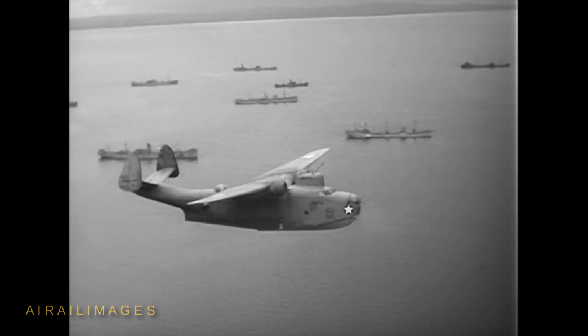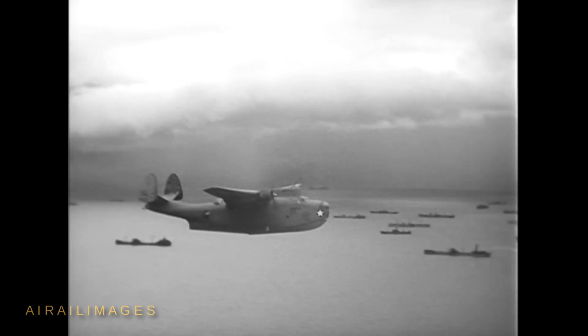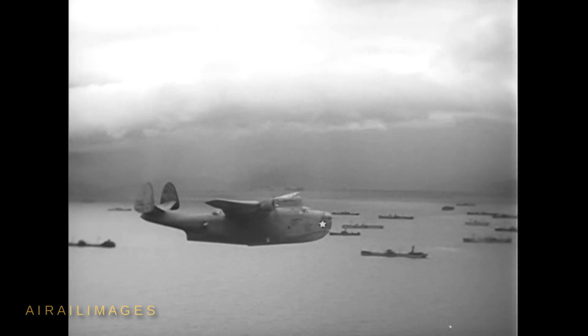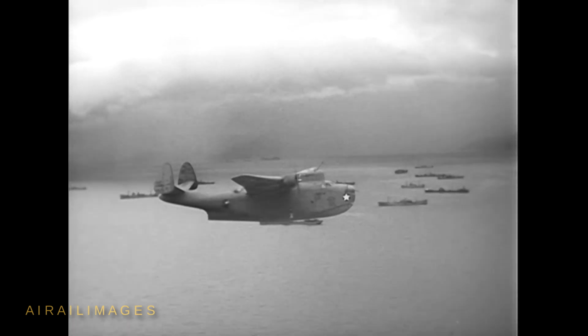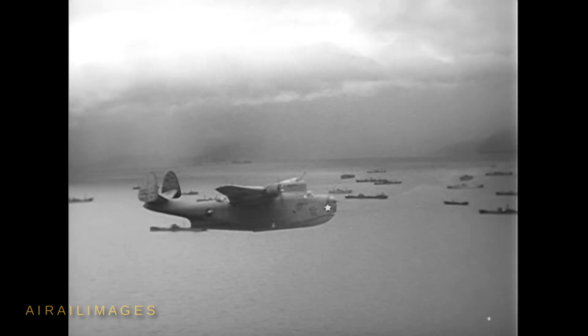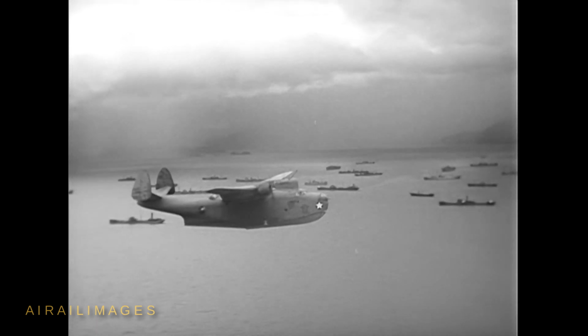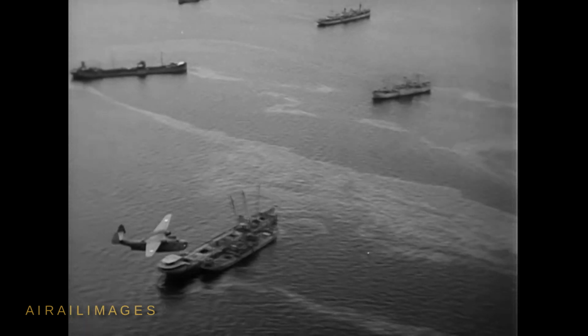The use of national insignia on both wings, minus red centers, suggests this film dates to 1942. Martin's massive twin-engine PBM Mariner flying boat had a wingspan 8 feet bigger than a four-engine B-24 Liberator bomber. The PBM-3 in this film is powered by Wright R-2600 engines delivering 1,700 horsepower each. Behind the engines, each nacelle contains an enclosed bomb bay.